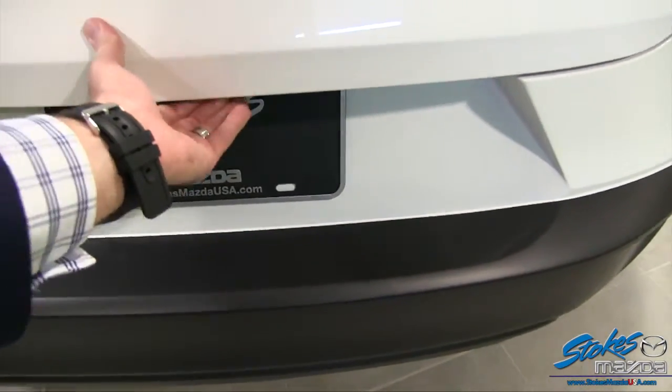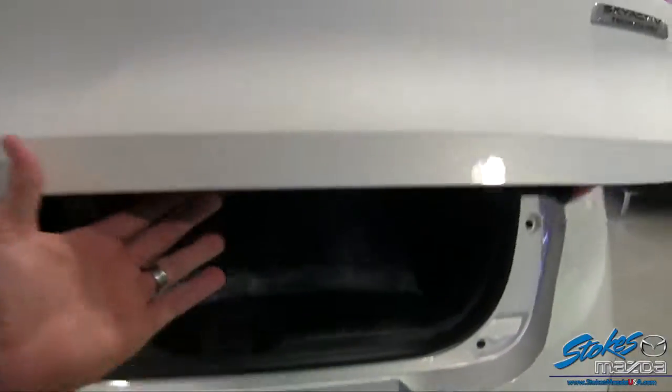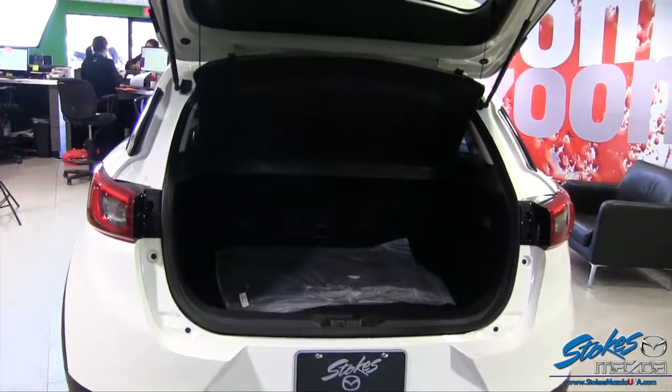Now, if you want to open up the rear hatch, there's a button right there, because yes, it is a hatchback vehicle. Take a look in the back.